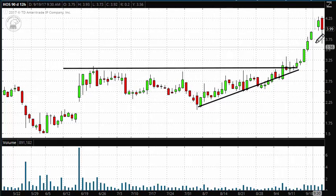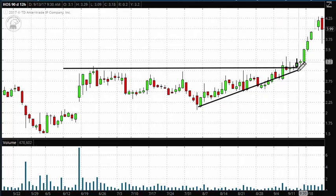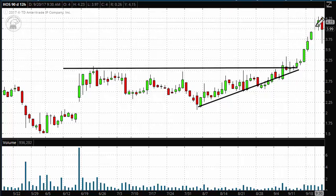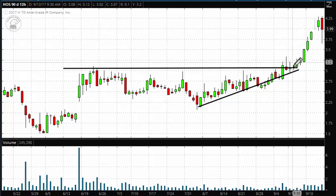One of those was HOS, and I know that I traded this one a while back, but you can see this one was a huge run, and then it had a big red day on this day. It went from 3 all the way to 4.25, so I missed a big part of this. I think I made some money on this one, but I definitely didn't hold for even a fraction of this move, and I kind of wish I had, because this was a monster move out of this pattern.